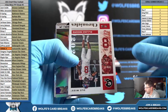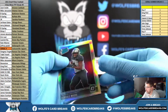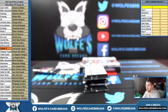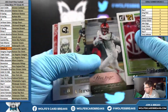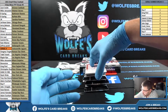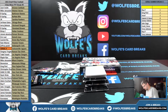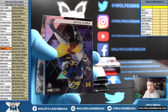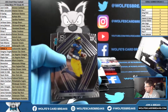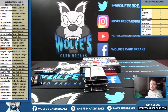Harley, Terry, Elijah Moore, Terrence Marshall Jr., Hubbard, Bateman, Rondell Moore, Optic Holo for the Cardinals. Tutu Atwell, Newman. Wade, which I think Wade is Broncos. Orange Origins autograph, not numbered. Sean Wade. Moses is Jaguars, card number 151. Nico Collins, Trevor Lawrence, Optic, card number 201 for the one spot. Ravens on the Wade, thank you.